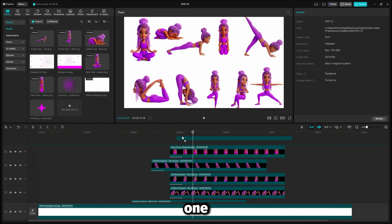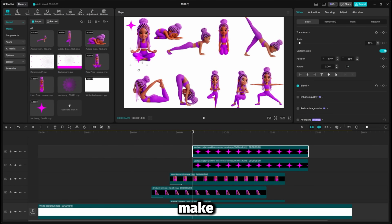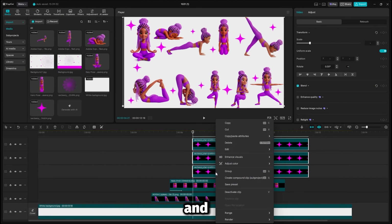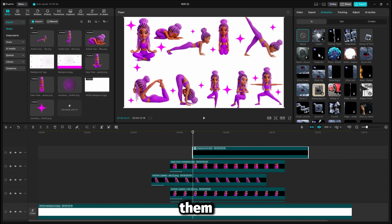So drag and drop one inside the timeline and scale and position it appropriately. Duplicate and position that one as well. You can even make some smaller or larger than the others. No need to add individual animations to the stars. Simply right-click and put them inside a compound clip. Now you can add a simple in animation to all of them at once.